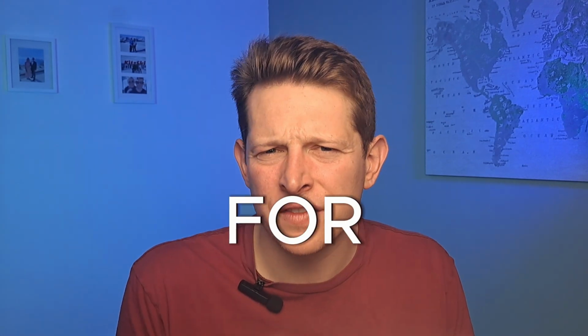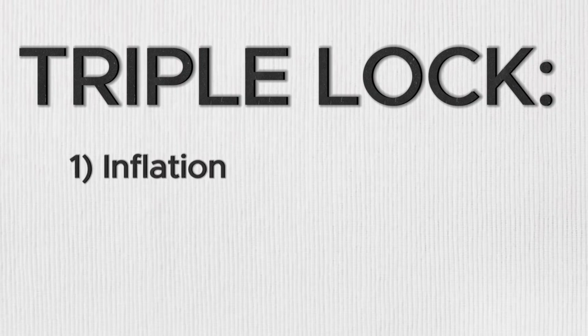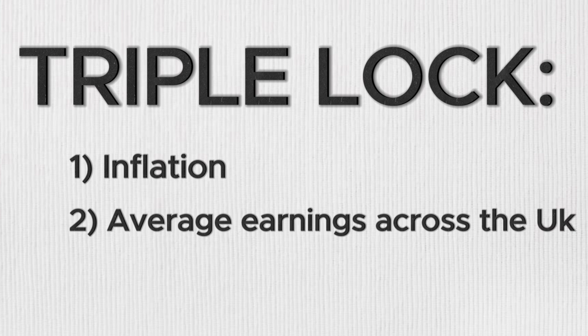The state pension is essentially a pension payable by the government as and when you reach a certain age. It's payable for life, regardless of how long you live for. The state pension also has protection against inflation eroding it, as it increases each year by something called the triple lock. It's called this because the state pension increases each year by the higher of inflation, average increase in earnings across the UK, or just simply 2.5%.